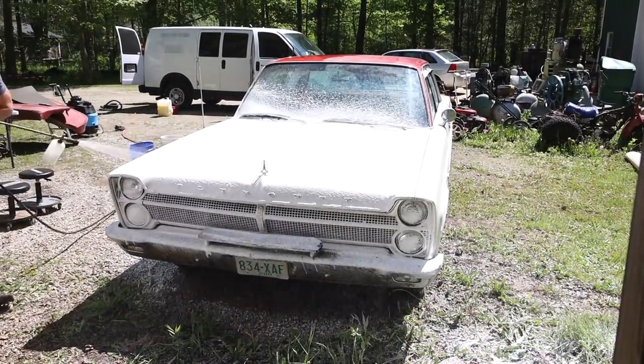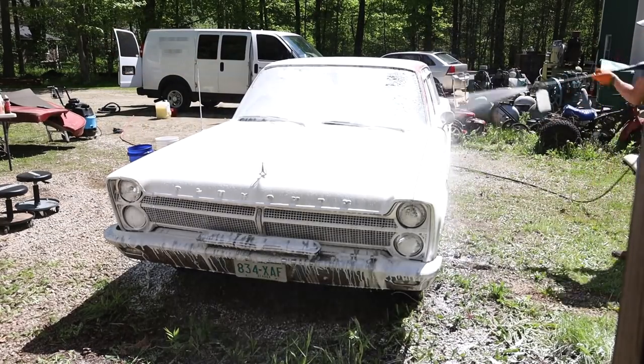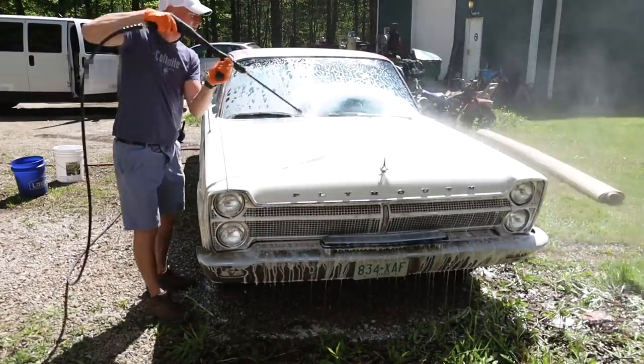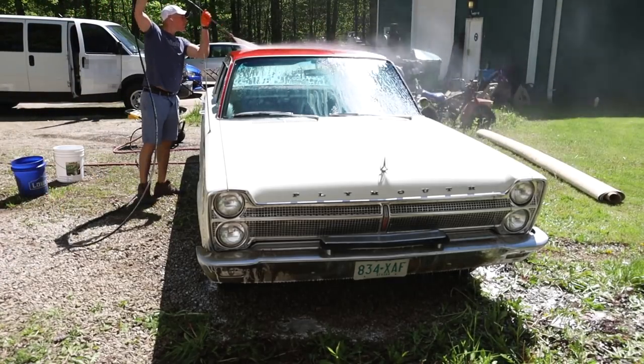After the engine bay was done and before putting any kind of wash mitts on the actual paint, we wanted to cover the entire car with foam so it could sit, pull some of that dirt off, let it drip off naturally, and then we'd go back, foam it again, and actually wash the car. That way we can put less scratches in it.